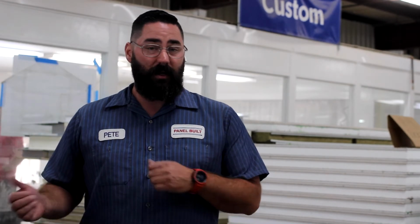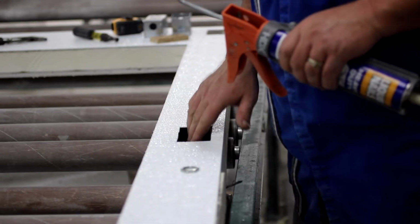And this is the second stage of panel fabrication, called our custom line. They take what the prep has glued and cut the windows, doors, ACs, and put electric in.